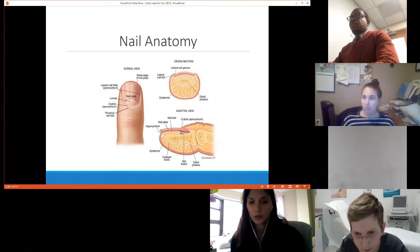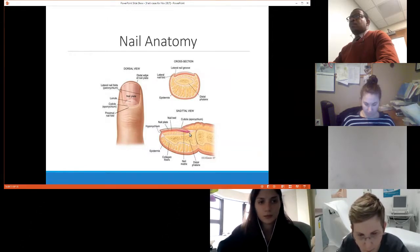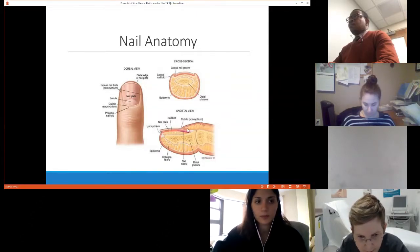And the lower figure, it's important to see that the nail plate extends quite a ways underneath the proximal nail fold. So if there's inflammation of that proximal nail fold, it does affect the nail plate, and that's why the nail changes occur.